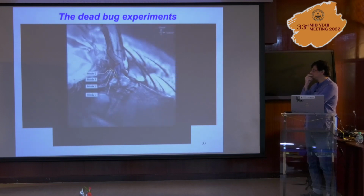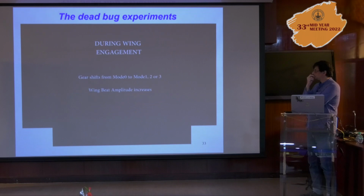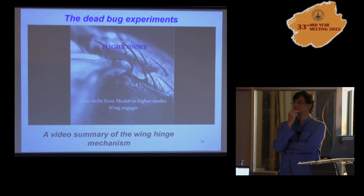The radial stop contacts the pleural wing process in four different modes, mode 0, 1, 2, and 3, as shown here. In this scanning electron microscope image, we see how the radial stop connects with the pleural wing process in four different ways from mode 0 to mode 3. Here is a video of the wing engagement at the start of flight as the radial stop moves from mode 0 to higher modes. Notice the shift in the wing amplitude from very low to very high within a single wing stroke.